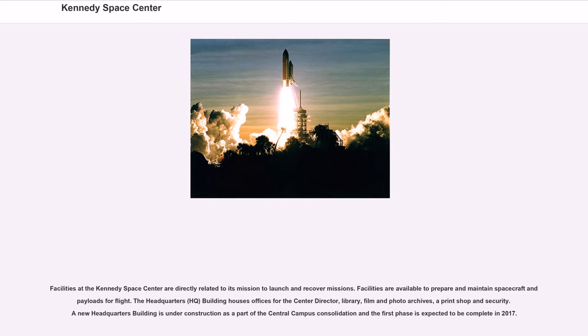Facilities are available to prepare and maintain spacecraft and payloads for flight. The headquarters, HQ, building houses offices for the center director, library, film and photo archives, a print shop and security. A new headquarters building is under construction as a part of the central campus consolidation, and the first phase is expected to be complete in 2017.